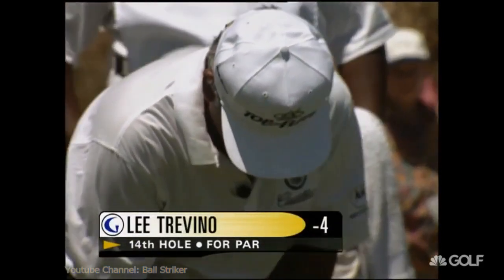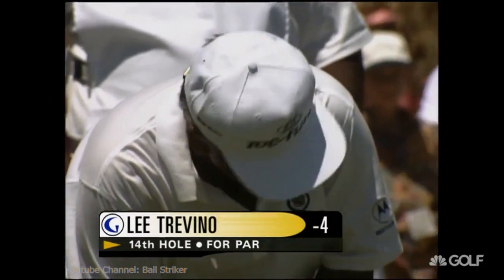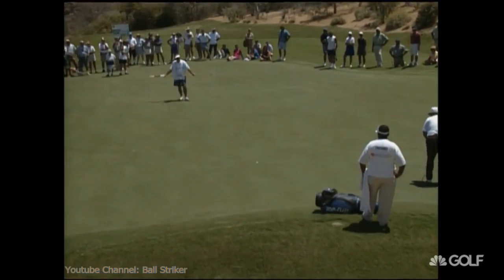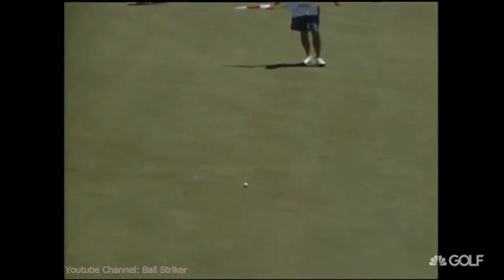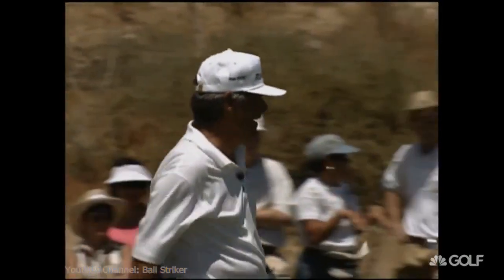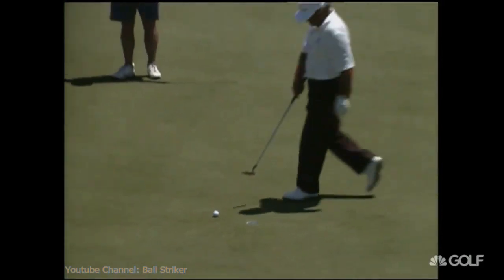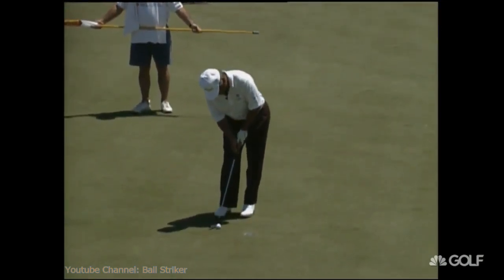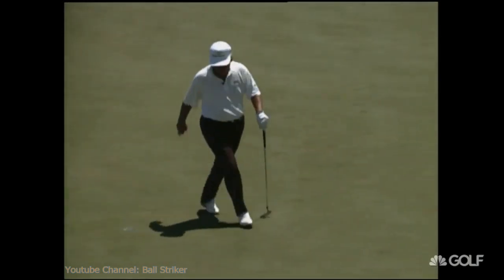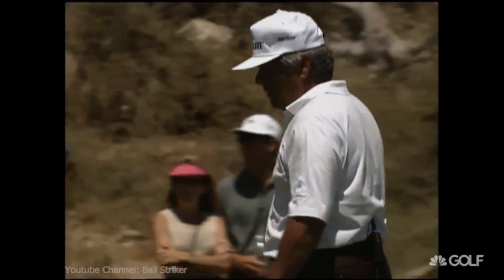Now Trevino. This for par. A little crack maybe in the facade that's been so good so far. Made it. Oh! He went back left. Well, he can afford to relax a little bit and smile, but when a player says he made it, you usually think he's drilled it. So a bogey for Lee, the first one today.